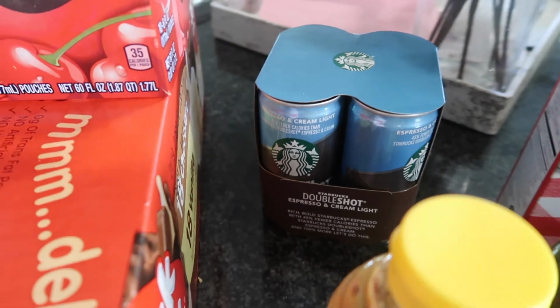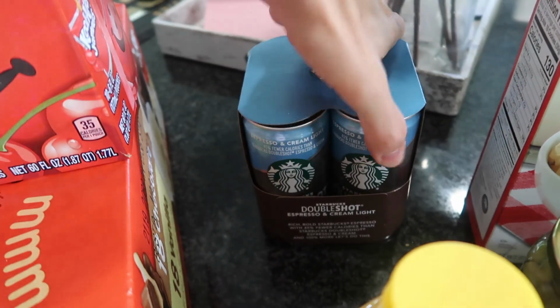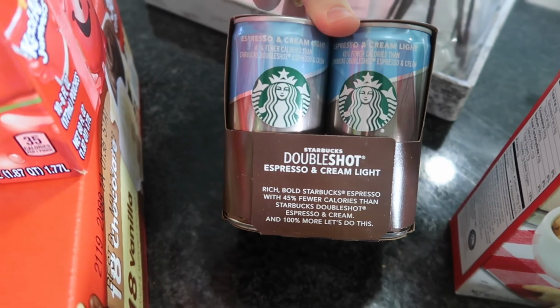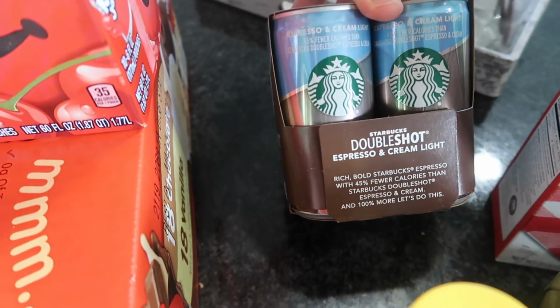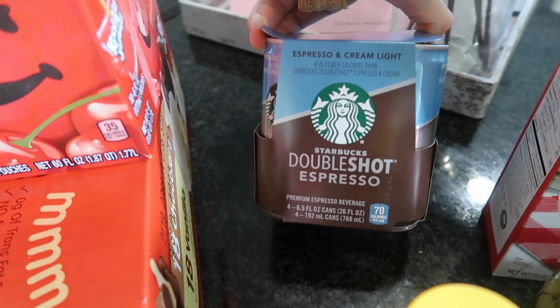This is some double shot Starbucks, because there's obviously no Starbucks up in the mountains, and I'm sure we're gonna be tired. We have an early day tomorrow. So I'm just gonna stick this in the fridge so it gets cold. And if we need a pick-me-up, we'll just have some of this. It is the espresso and cream light.